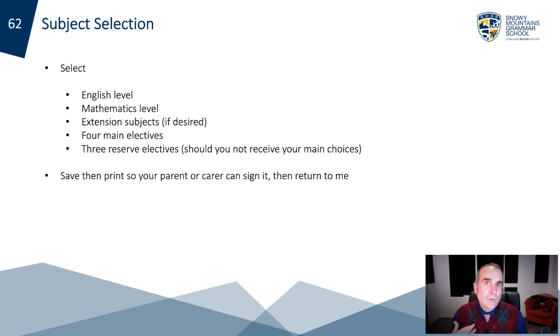So that's what you need to do. We're using a new system this year. I've already had one of the Year 10 students come and have a go to see if it worked, and it did. So hopefully there won't be any issues with it. But what will happen is you will get an email with the link to the site, you'll get a code, and you'll be able to put that in. You put all the information in, you submit it, then it comes up as a PDF that will be sent to you in your email.